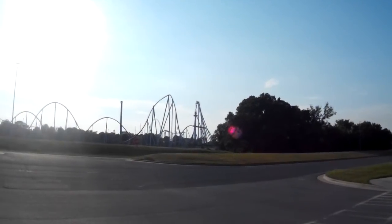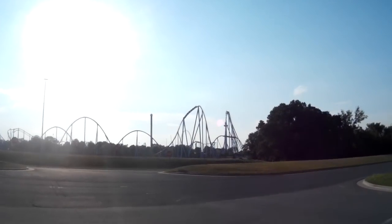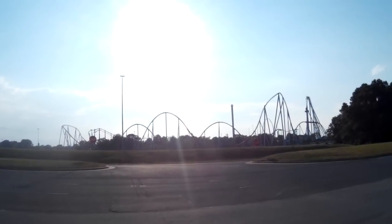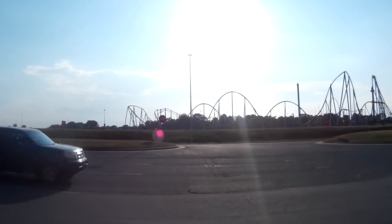Welcome to the Intimidator. Intimidator at Carowinds is the first coaster in my top 5. It is my favorite B&M hypercoaster, and oh my gosh, do I love this thing. The airtime is relentless. It's floater, but there's so much of it that it just never ends.